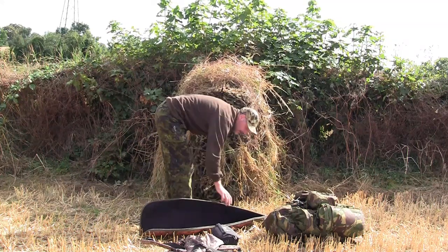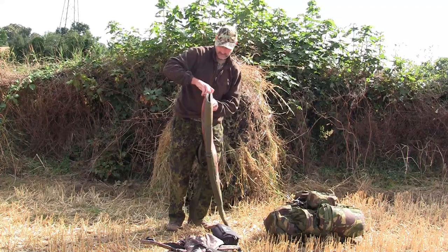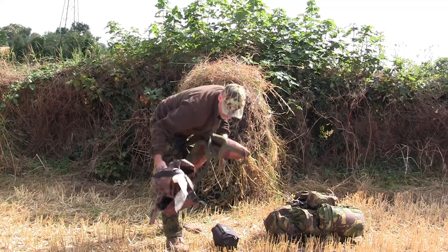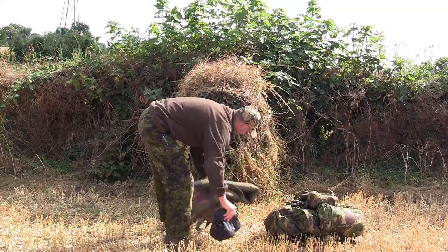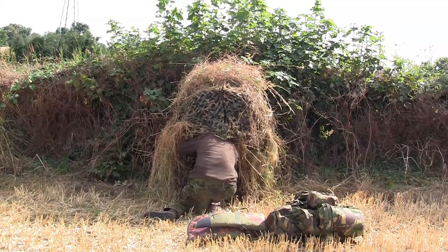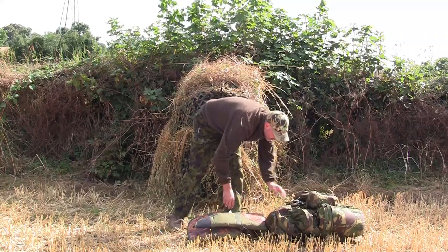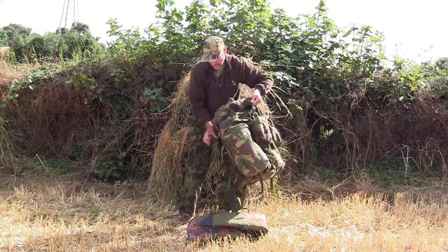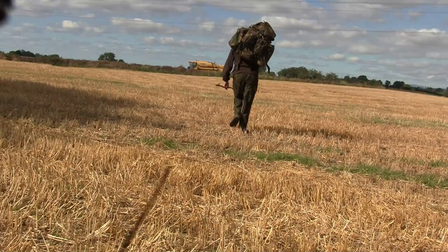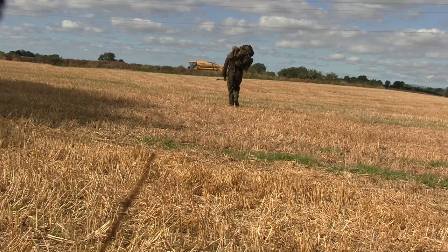And the rifle, if you haven't already guessed from the title, is my Weihrauch HW97 in .177 caliber, running at about 12 foot-pounds of energy with the JSB 10.34 grain pellets. It's fitted with a V-match tuning kit and a walnut stock from Custom Stocks Limited. The scope is an MTC 3-12x44 Mamba Lite, which I fitted a Tactacam 5.0 and FTS unit to film through the scope.